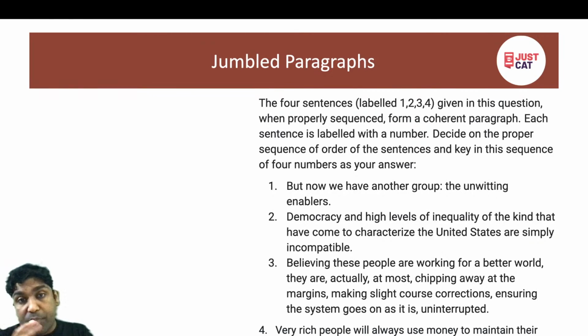So this has become a great divide. On one hand there is democracy, on the other hand there is inequality of unseen, great proportions. The poorest of the poor stay at a few dollars a day, and the richest are very, very rich. But in democracy everybody is equal, everybody has a right to vote, everybody is an equal citizen. And then the next line, which continues in the same breath, is that fourth one.